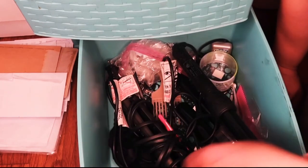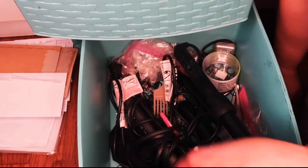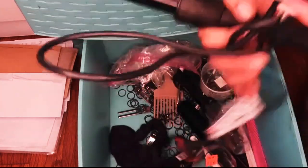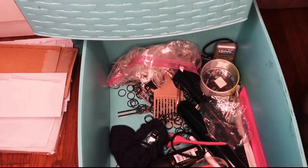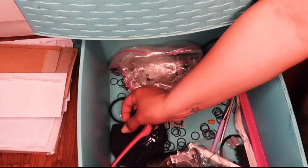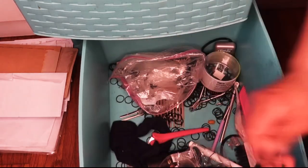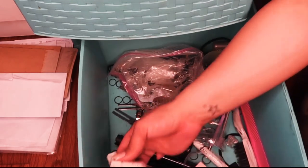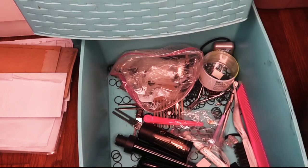Also, just want to let you know that my battery is dying. So, straighteners. These are my curling wands. These are the attachments to the curling wands. All these hair bands that I never knew I had. This headband. This bra clasp thing.